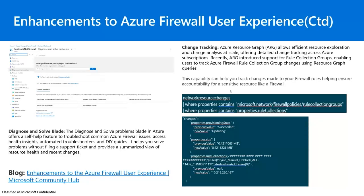These are some of the features and enhancements that we had in recent times. So I would stop here and like to hand it over to Gustavo to demonstrate some of these features and show how exactly these work. Thank you, Gustavo. The floor is yours.